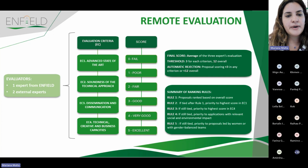So they will be scoring each one of these criteria from 0, which means it doesn't meet the criteria at all, to excellent, which means that all the criteria is met perfectly. And then the final score will be the average of the individual evaluation of the 3 experts. We will have a threshold, which means that all the applications that don't reach a minimum of 3 in each criterion will be automatically rejected. And the same if the overall score is not 12. These ones will be automatically rejected.